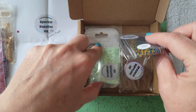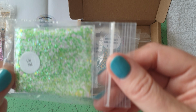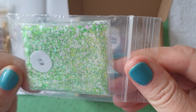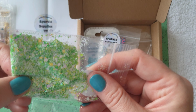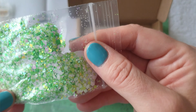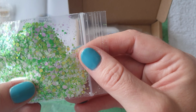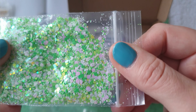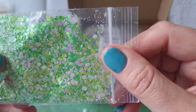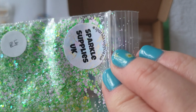Next up, oh, I've got another glitter. Sorry, Sass is £1.65 when that's available. This is Lily Pad. Love green. This one will be £1.45 when it's available, and you've got this beautiful lime green hex pieces with they're like a whitey pink shift hex pieces in there, and you've got some pink and white fine as well. So that is beautiful.